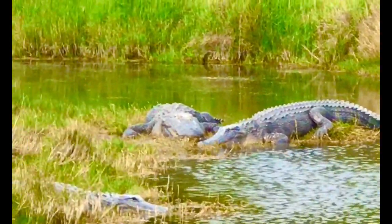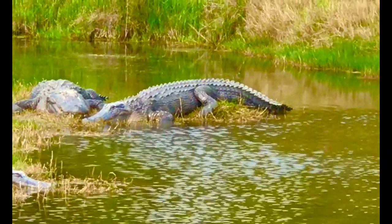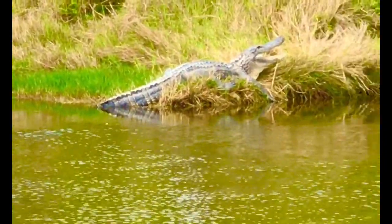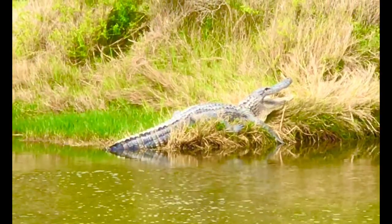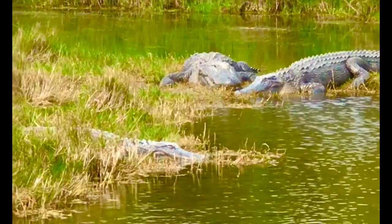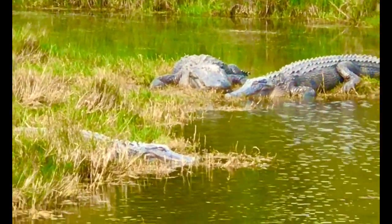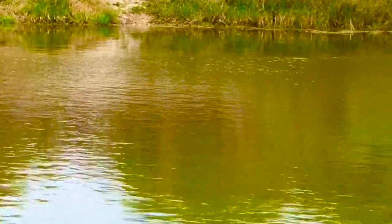I was amazed that there was no fencing or anything, that we were walking right along this stream. There was a lot of them. They were big, too. They were gigantic. We didn't seem to bother them at all. They're used to having people around. They would hardly move. And then we saw them laying all along the bank like that.